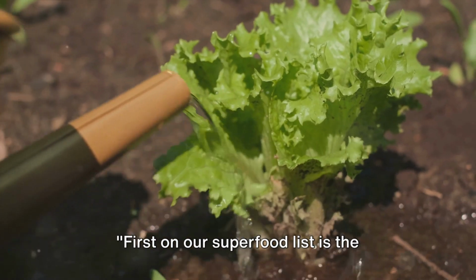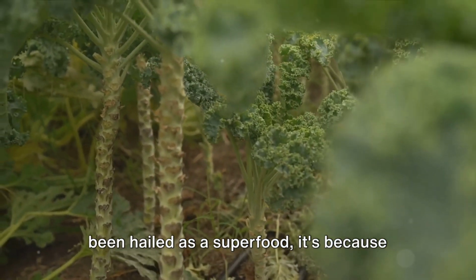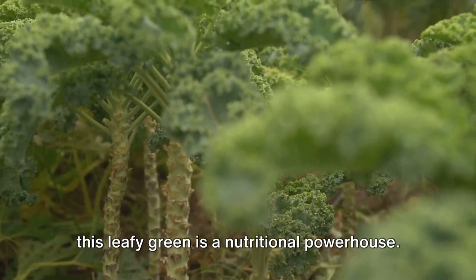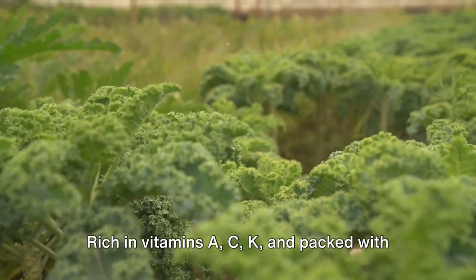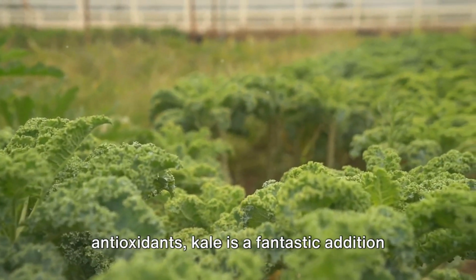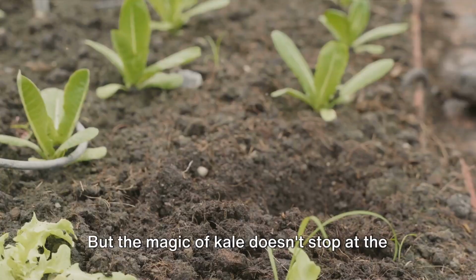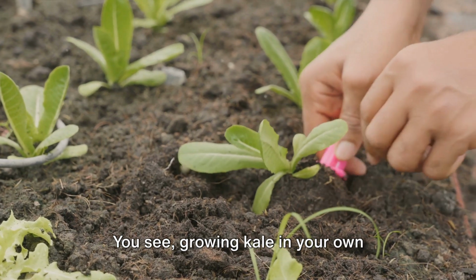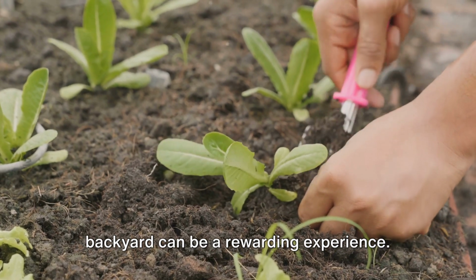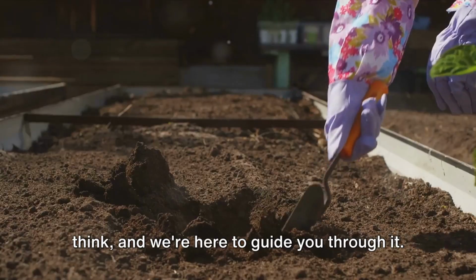First on our superfood list is the mighty kale. Now, if you've ever wondered why kale has been hailed as a superfood, it's because this leafy green is a nutritional powerhouse. Rich in vitamins A, C, K, and packed with antioxidants, kale is a fantastic addition to any diet. But the magic of kale doesn't stop at the dinner table. You see, growing kale in your own backyard can be a rewarding experience. It's not as complicated as you might think, and we're here to guide you through it.